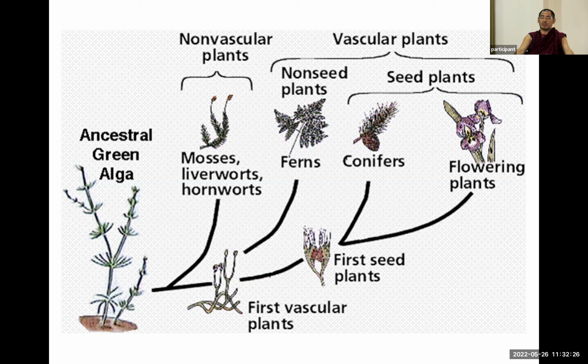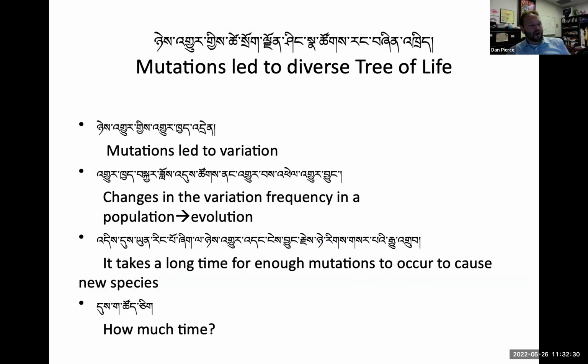And so mutations eventually led to this diversity in life.